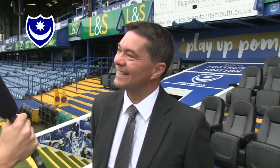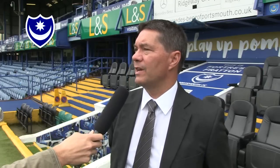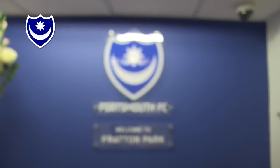Where are we, would you say, percentage-wise, with the work that has been completed and that's still to come? I'd say we're approaching half of the work that we wanted to get done has already been completed. Things like the floodlights, that's still got to be done, and that'll be done after the Derby game in time for the next home game that we have, the night-time game.